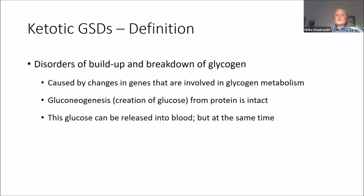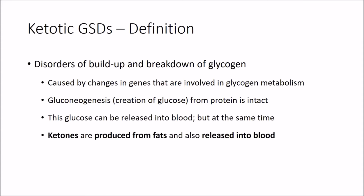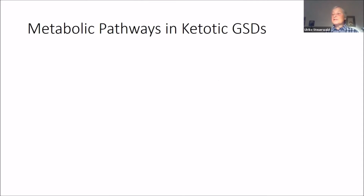The glucose that you are able to produce from protein can be released in blood. That's why your blood sugar is getting up. But at the same time, there are ketones that are produced from fat and also released in the blood. So if your blood sugar was low, you usually can see that from the ketones in your blood. That's why we call this group of GSDs the ketotic GSDs. Just to repeat, there are much more than 15 types of GSDs, and which types belong to this group, we'll see in the next slides.